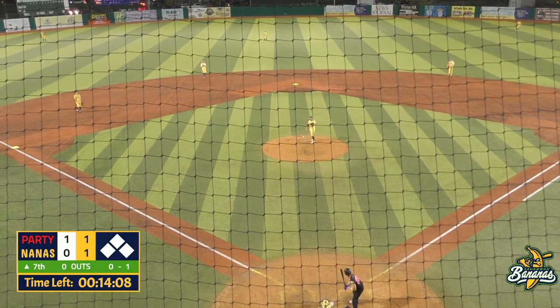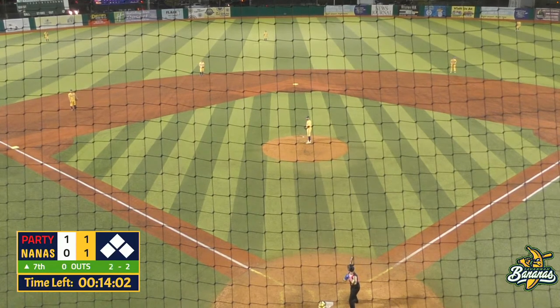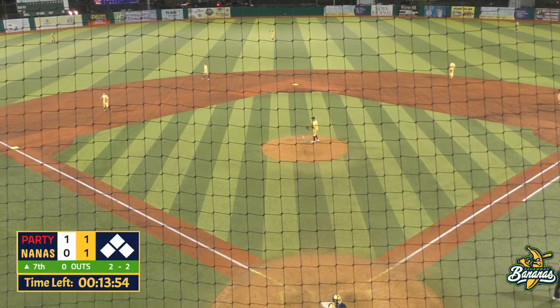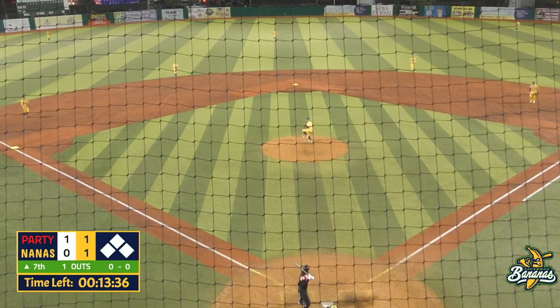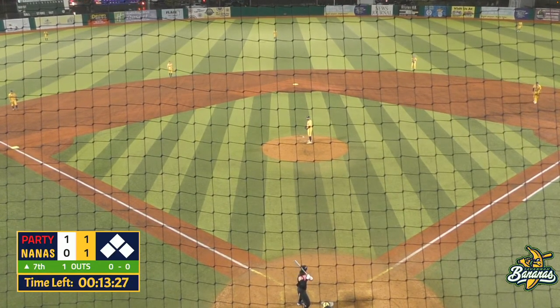And swings and misses at a splitter. Count even at 2-2 on the Party Animals third baseman, 1-for-2 on the night. And a cut and a miss. So Malatesta with a good start to his evening. He threw a scoreless inning of relief last Friday against the Party Animals and then struck out Tanner Thomas in his only showdown opportunity. The Bananas walked it off, a Reese Hampton walk and then a Jake Skoll RBI single to win it in showdowns.